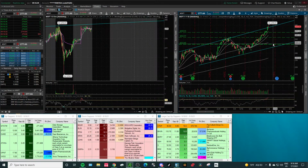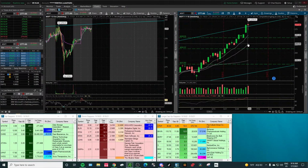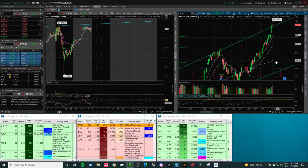Yeah. So Microsoft's been absolutely running lately. We're in this channel, but we just broke out with a doji candle. RSI is overbought. We just bounced off the trend line for Microsoft. It had a high of 279. So again, I think we could pull up. We're overextended from the 90 EMA with the doji candle, which could indicate a reversal. So you might be able to buy some puts on this.